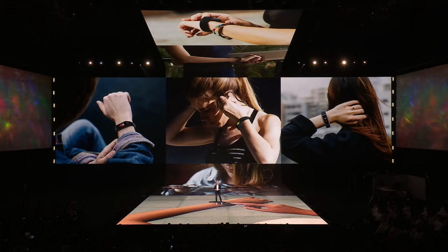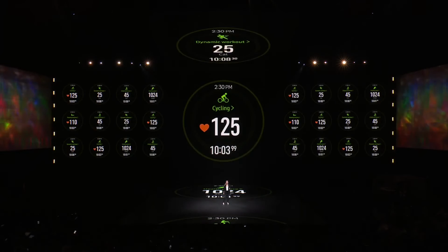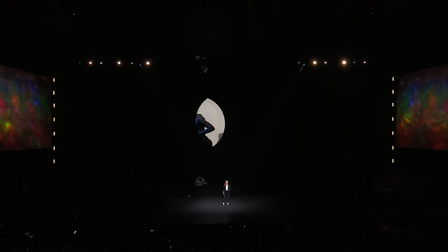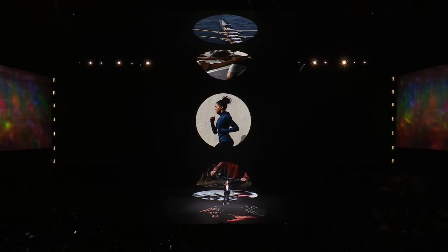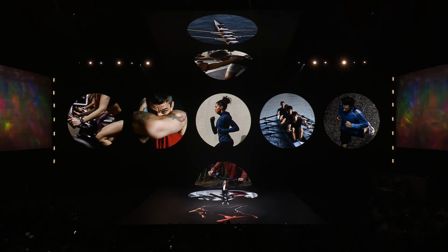Whether you choose the fitness-focused Galaxy Fit or the full smartwatch experience with the Galaxy Watch Active, we have a wearable for you. With a powerful suite of integrated sensors, both devices can automatically track 6 different exercises. And if they don't recognize your favorite workout on their own, don't worry. The Galaxy Watch Active and the Galaxy Fit both support manual tracking for dozens of other exercises, so you can tailor them to match your routine.